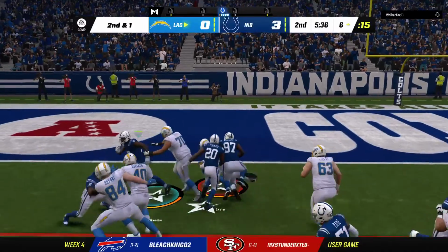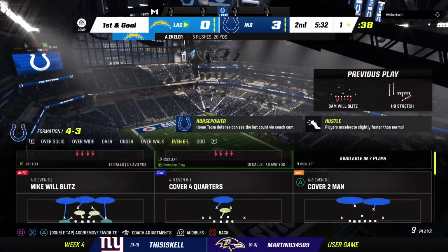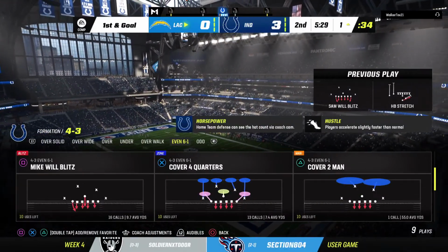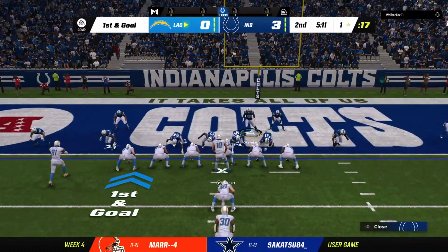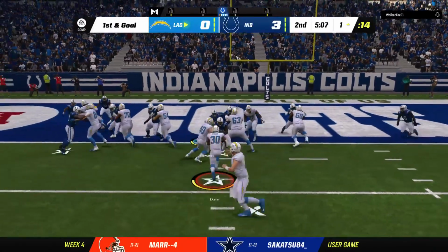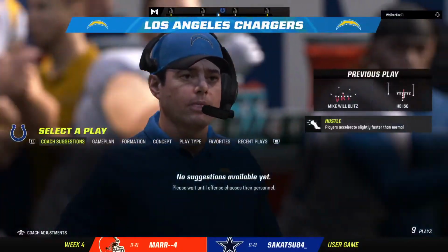Eckler going to get it again on 2nd down. And he'll be brought down right on the edge of the goal line at about the 1-yard line. That play gets them 6 yards and sets them up with a 1st and goal. Eckler will score. Touchdown, Chargers.